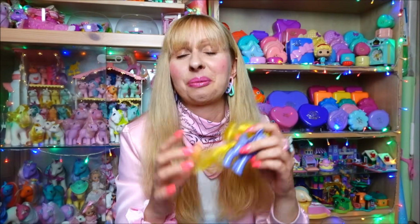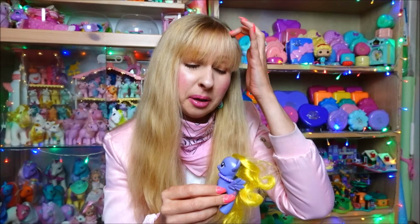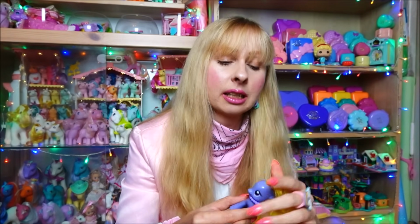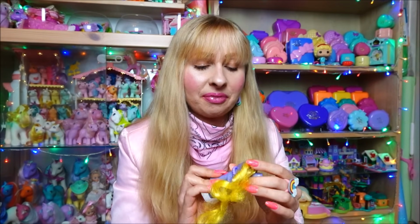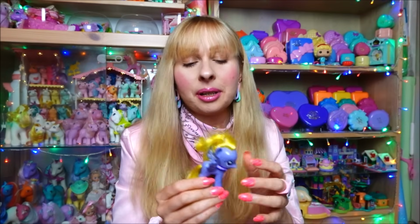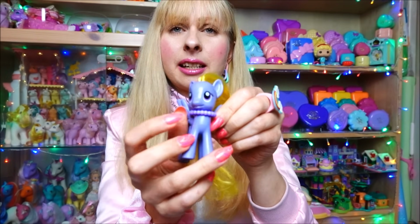Yeah, I decided to pick this pony up. This is Lily Blossom. Is it Lily Blossom? Oh my goodness, let me check again. Yeah, correct name. This is Lily Blossom. I have had her for a very long time. I think I picked her up in a pony lot in 2020, so it's kind of a long time ago. But at least it's not your typical Applejack or Rainbow Dash, etc. So I was like, maybe I can trade her at one point. Mine doesn't have this necklace, and I found out it doesn't even go to her.